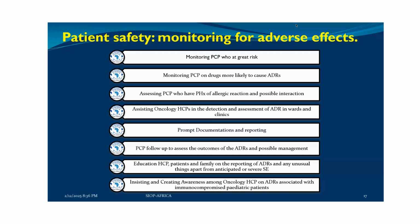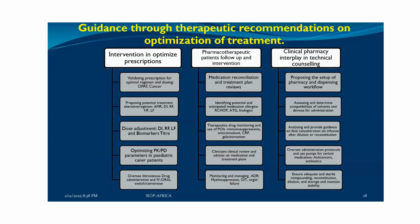Most of us are doing a great job, but we are not documenting our work or sometimes reporting to show what we provide, to show our capacities. Then follow-up to assess the outcomes of ADRs and the possible management, and education of healthcare professionals, patients and the families on the reporting of ADRs and unusual things that are apart from the anticipated or severe side effects. So, guidance through therapeutic reconciliation on the optimization of the treatment.